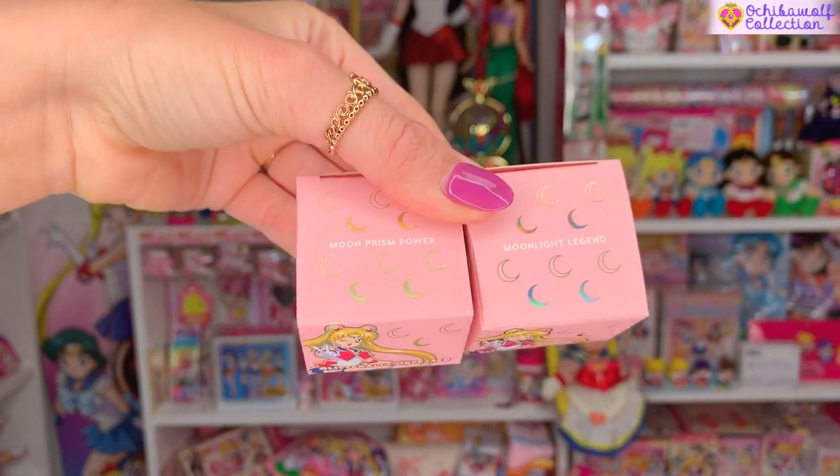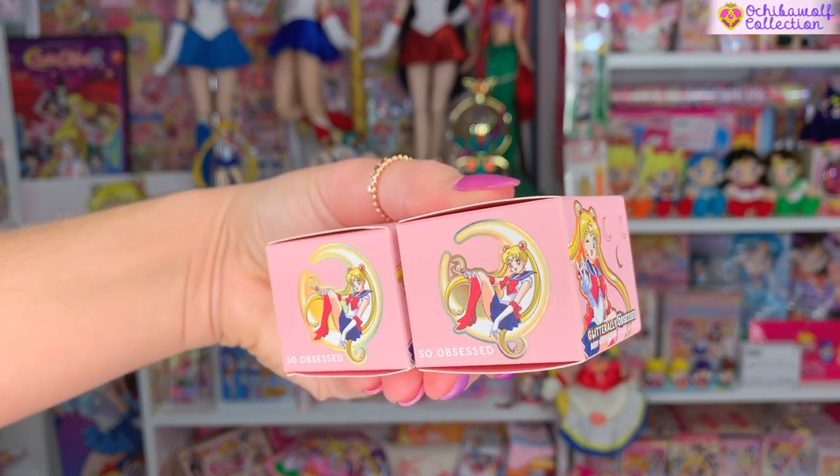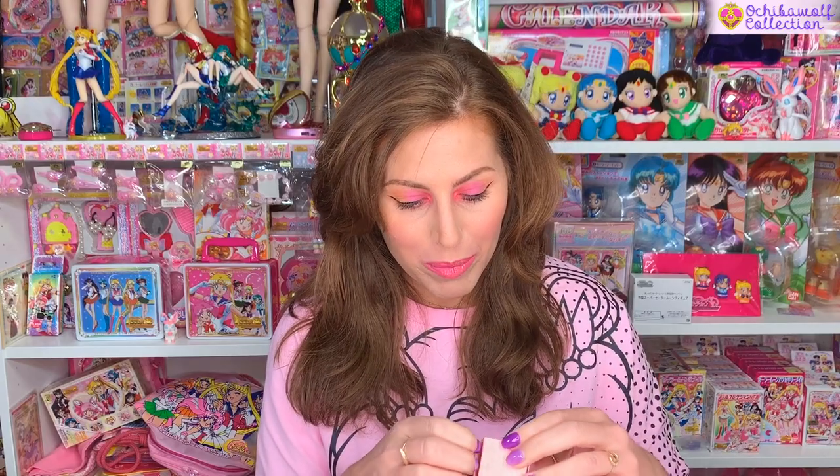Oh my gosh, reading the names, I love them. The names are perfect. So we have Moon Prism Power, which that's what Usagi shouts out to transform into Sailor Moon in the first season. So this name is very fitting. And then we have Moonlight Legend. And Moonlight Legend is the English translation of Moonlight Densetsu, which is the name of the original theme song. So these names are probably the best names out of this whole entire collection.